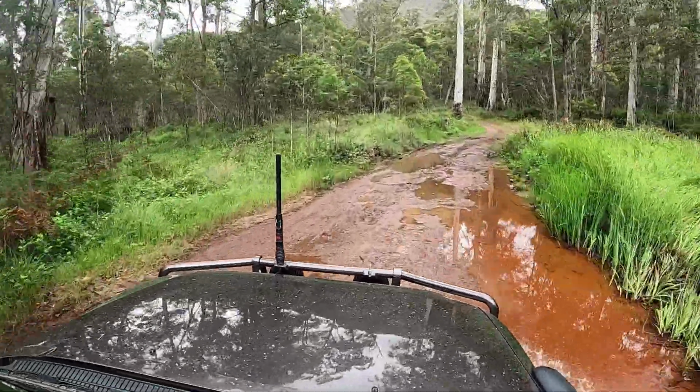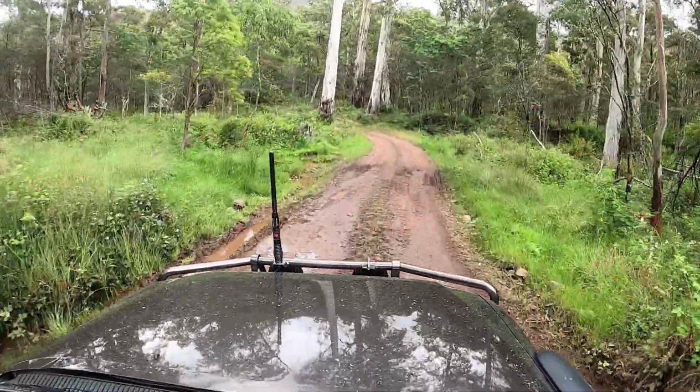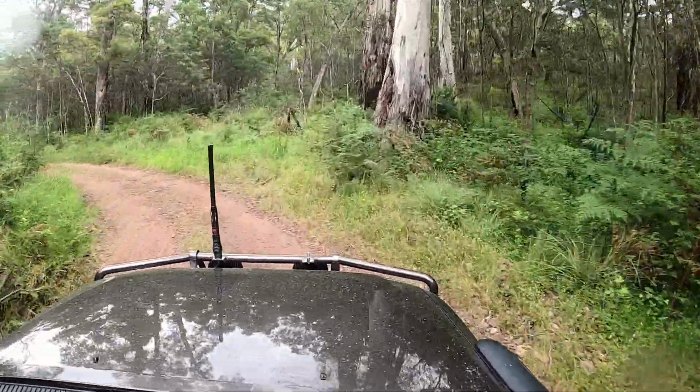Again, this is a section obviously that I think could get a little bit more boggy and soft over time. Had a nice firm base on it when we came through, so it wasn't too much of an issue for us.